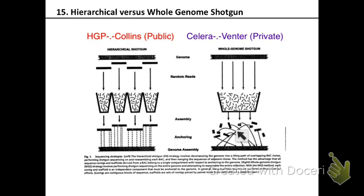And the problem was that, yes, in theory this should work, but we're going to talk about why it doesn't work. They had to use the original Human Genome Project BAC clones to actually order their genome assembly.